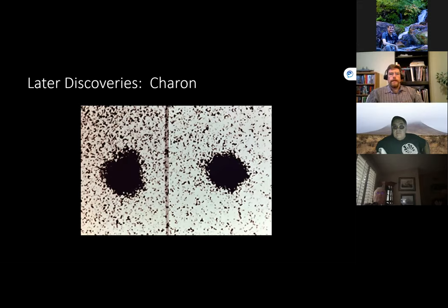So coming up in the 70s, which was another 40 years later, not much was known about Pluto. It was very distant, very cold, very small, very dark, and very hard to study. There had always been questions about whether or not it had moons or anything like that. Well, in 1978, that moon was discovered.